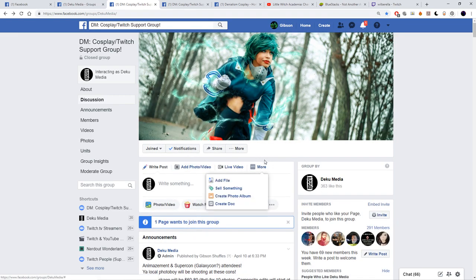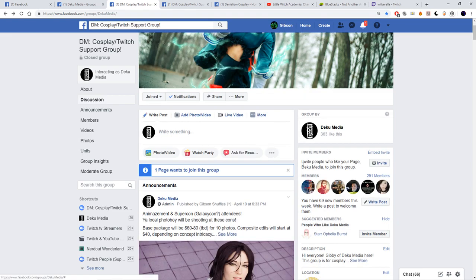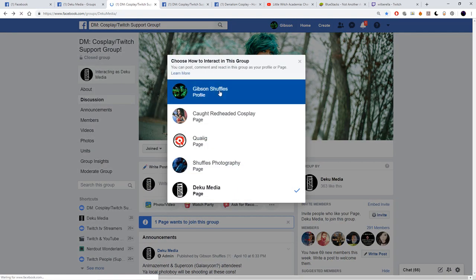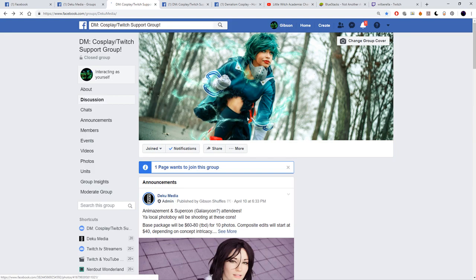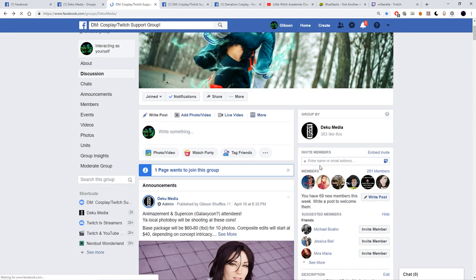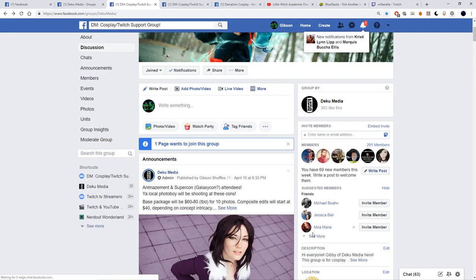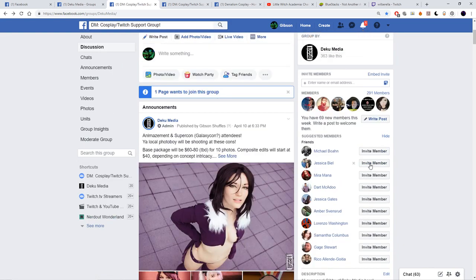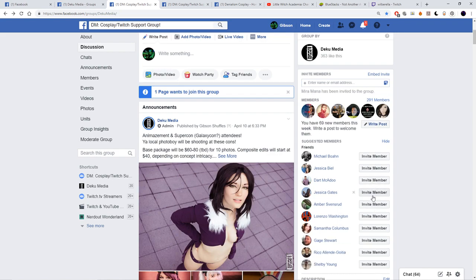So the next thing to go over is how to invite people to this group from your page or from your personal page. Now, if you created your own group, you're probably going to want to start out by inviting your friends. I've already invited probably all of my friends, but if you look right here, you'll see suggested members, and you can start clicking invite, or you can share it to share the group on your timeline.